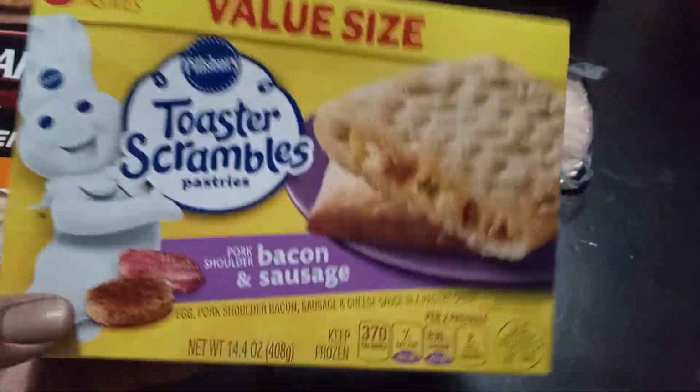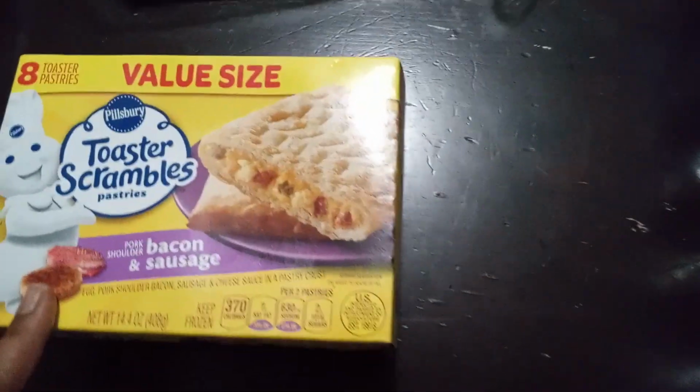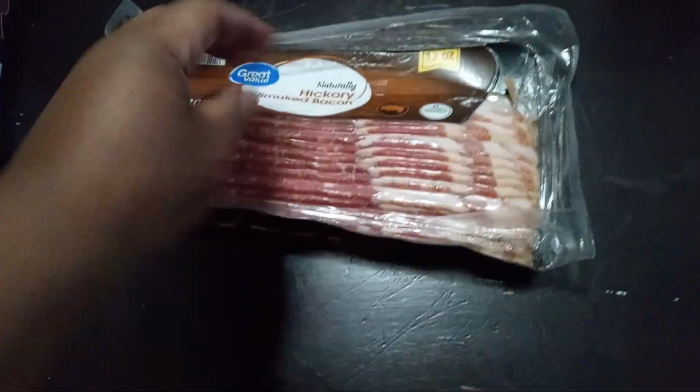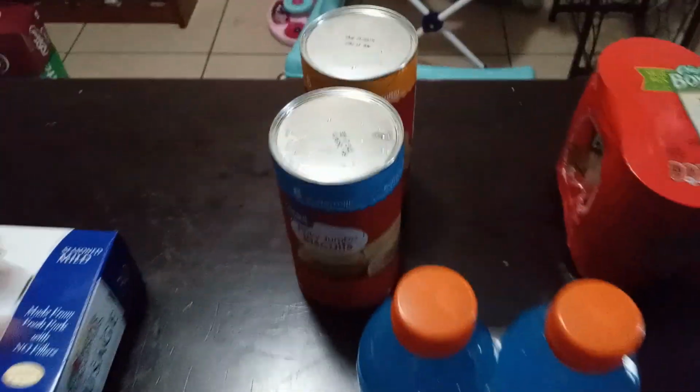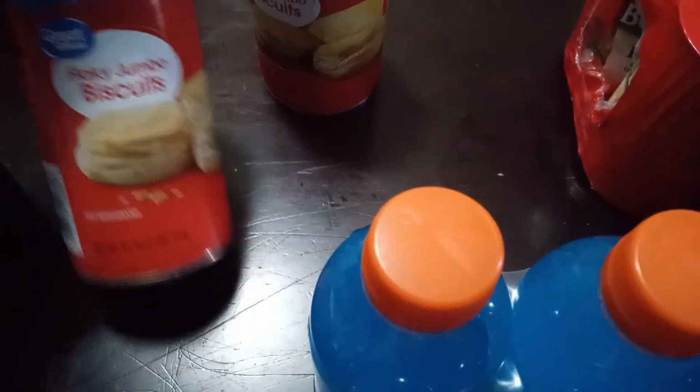I really like the sausage ones I got, so I went ahead and got the bacon and sausage. So we got those. I got some bacon, and I got my Swaggerty sausage. They finally had them in stock. I also have some biscuits, flaky, and buttermilk.